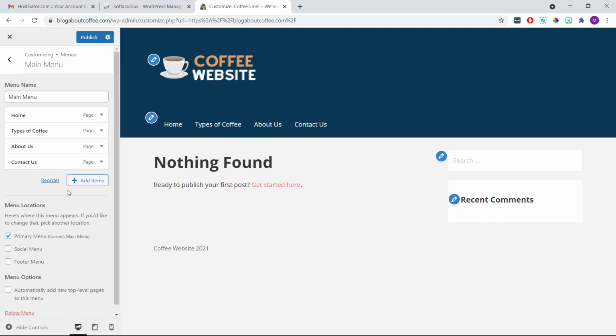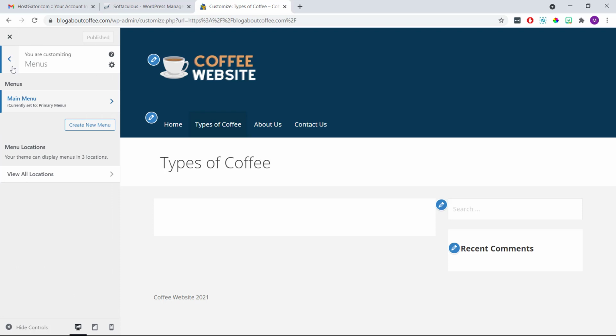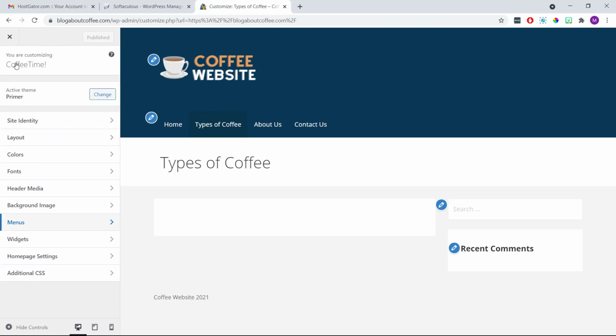And at this point, if we look to the right, we'll see that our menu now appears at the top of our site and in the correct order. We can click into these pages if we like, which are blank at the moment, but we'll be adding some content to them soon. Then once we're done creating our menu, we can click Publish at the top to save our changes. Then click the back pointing arrow to go back, and then click it once more to get back to the main options.